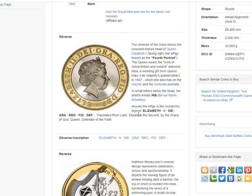The Queen wears the Girls of Great Britain and Ireland diamond tiara, a wedding gift from Queen Mary, her grandmother, which we saw in a previous portrait. And then again the words around the outside translated from Latin mean Elizabeth II, by the grace of God, Defender of the Faith.